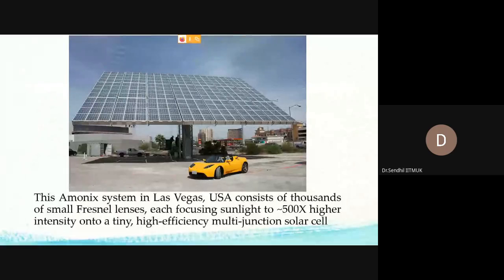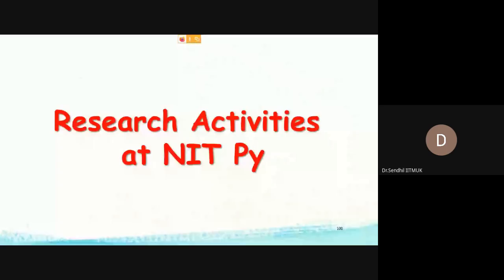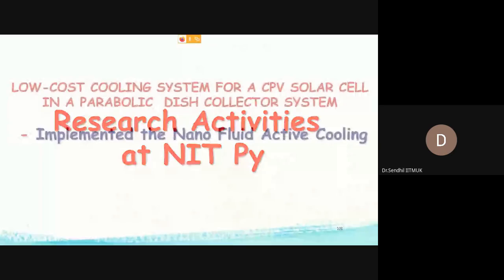You can see that this is a 500x higher concentration ratio they used. They used multi-junction solar cell, high efficiency. That is the thing. You can see it. And these are about the problems, and what are the problems we are facing, and how to address the problem, I also explained regarding this concentrating solar power technology. And the work we are doing at NIT Puducherry regarding the CSP, I will share that also.